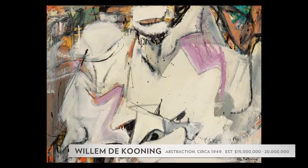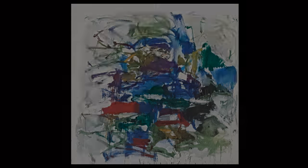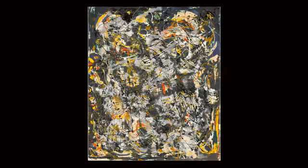There are other paintings that are just as important. The de Kooning or the Gorky painting that in fact used to belong to Yves Tanguy, the painter. 8 paintings that were bought almost 40 years ago. But between the 8 of them, you really see American abstract expressionism at its peak.